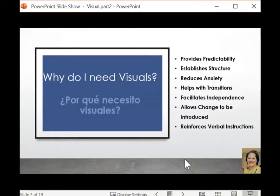The other thing that's so great about visuals is that it allows you to introduce change. So if you have that visual schedule and you were supposed to go to the zoo, and let's say there's a storm and the zoo is closed, you can switch that visual schedule so that your child knows when they look at the schedule that there has been a change. It will communicate to them in the way they process, which is visually, so they'll still be disappointed, but they will be able to process the information a little bit better because the change is indicated on the visual schedule.